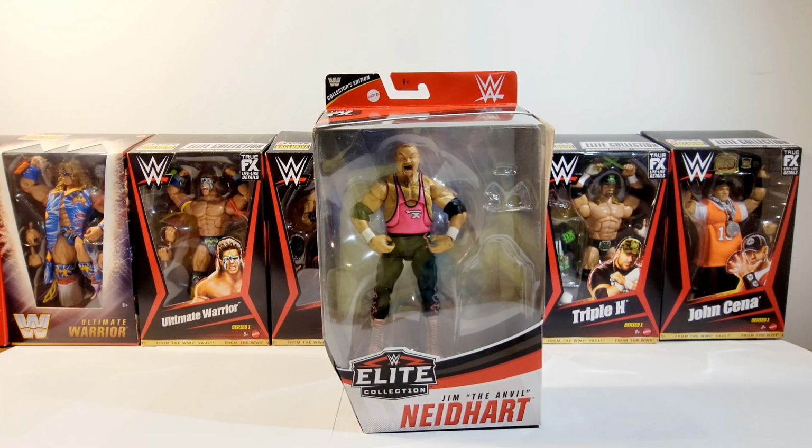This was a Walmart exclusive, and as you guys can see, running down the right side there, we're missing the sunglasses, we're missing the hands, we're missing the jacket. But we're going to get that jacket on eBay for sure. I'm going to find that to complete this.